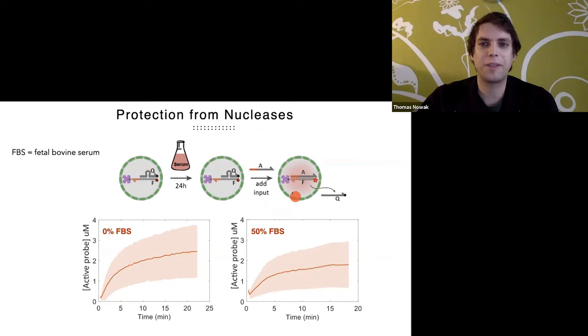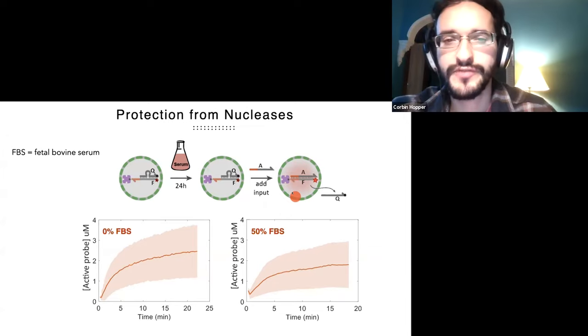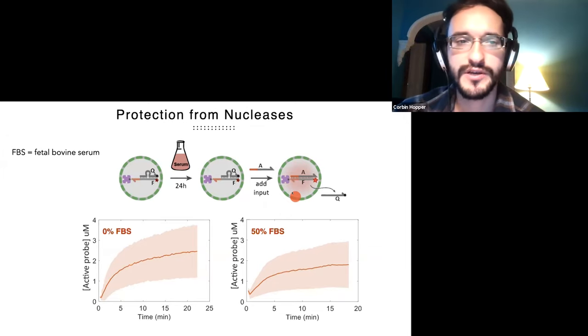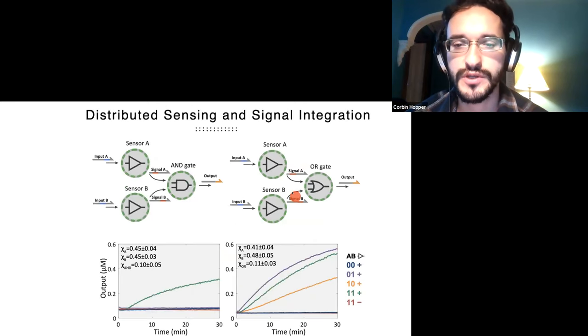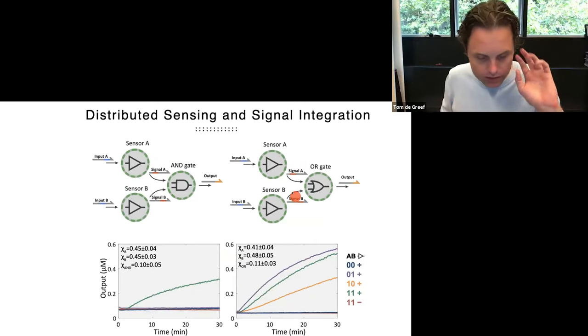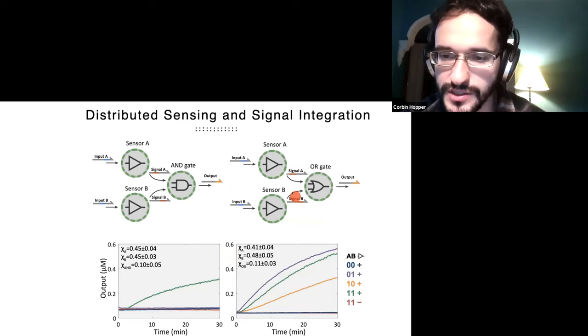That's awesome. Thank you. There's another question. Corbin, do you want to unmute yourself and ask the question? Sure. If I remember right, when you were showing the OR gate, the signal with both inputs active was weaker than with either active. Is that right? Yeah. Oh, I see. It's still stronger than the 1-0.